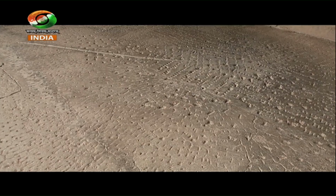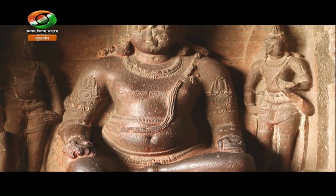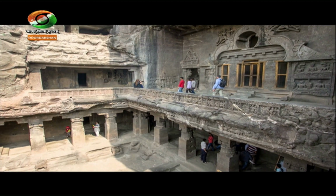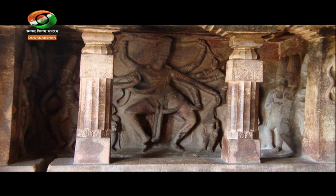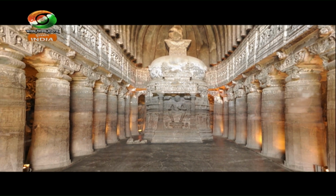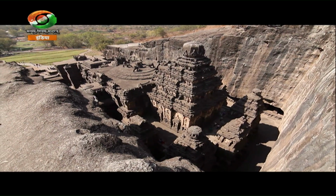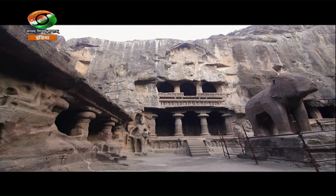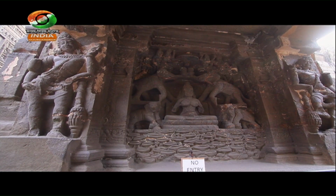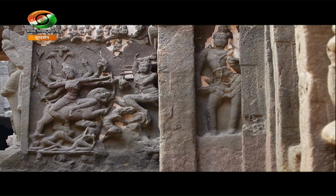The builders have chosen to chisel out areas that are fine-grained and are ideal for sculpting and rock hewing. In addition to this, the ancient builders also traced the horizontal and vertical joints in the rock formation to minimize the labor and time during excavation and rock splitting. The nature of basaltic rock is ideal for this work, as it is soft during the initial excavation and hardens on exposure to environment.